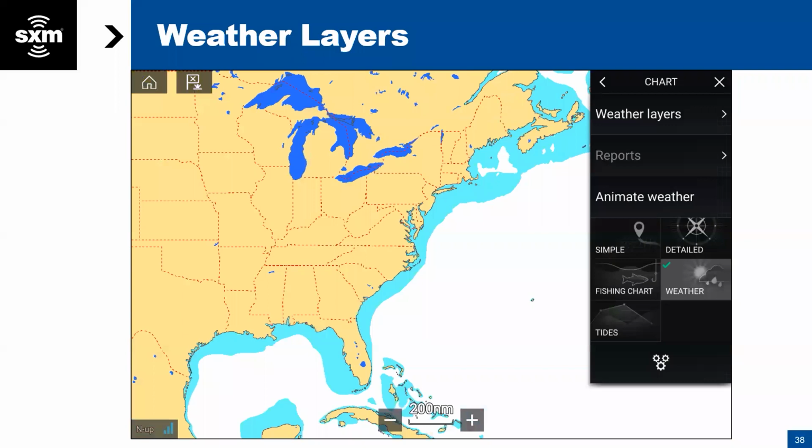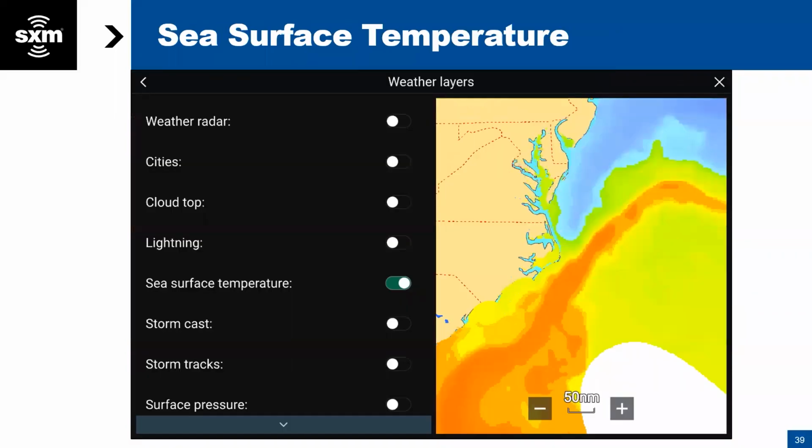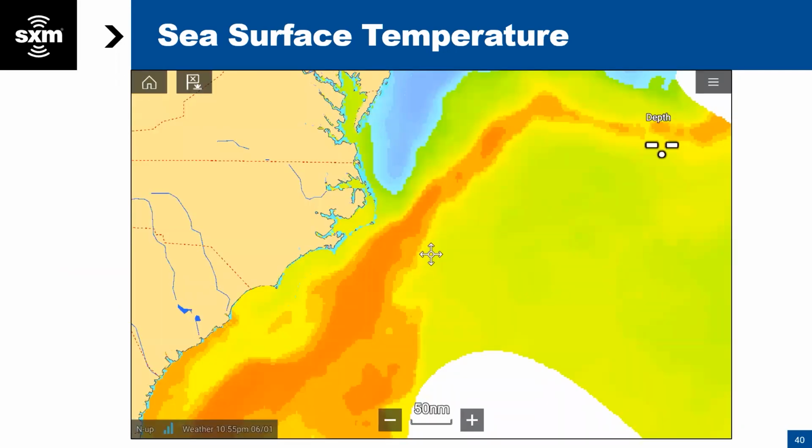Okay, moving on. Go back to our weather layers menu. Now we're going to select sea surface temperature. And for those of you that are fishing, or for those of you that are doing a crossing from Florida over to the Bahamas, for example, the Gulf Stream is a current, and it does affect progress. So it's nice to be able to see.